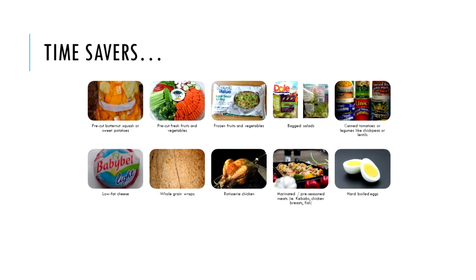It's also important to use time savers to help with the busy week and help with food preparation. You can buy butternut squash and sweet potatoes that are already pre-cut. You may buy a fruit tray or a vegetable tray for quick and easy fruit and veggies. Try using frozen fruits and vegetables. As well, you can invest in chopped up vegetables in the frozen section. They have chopped carrots, celery, and onions that are easy to add into sauces and soups.